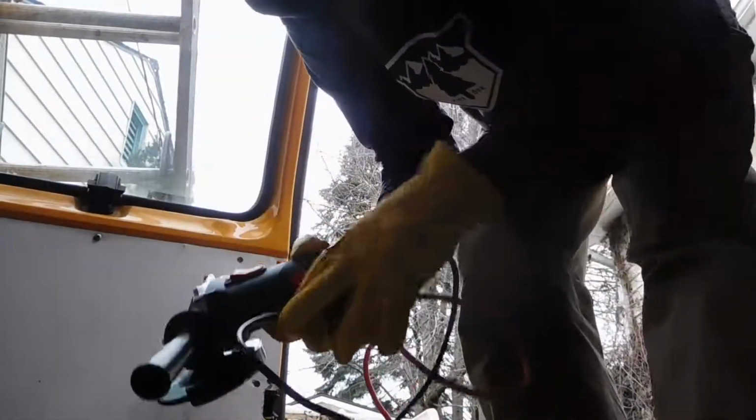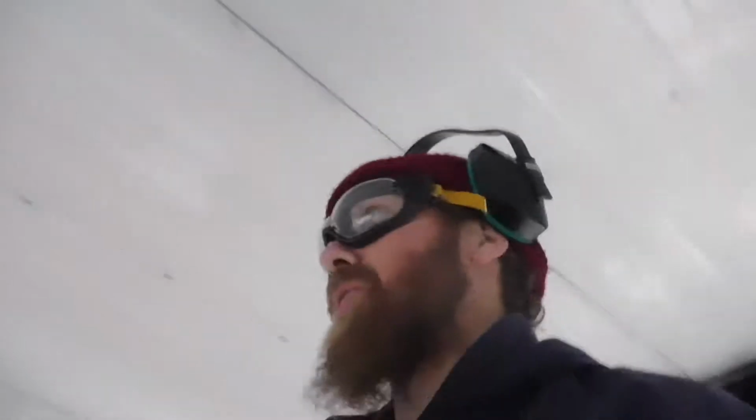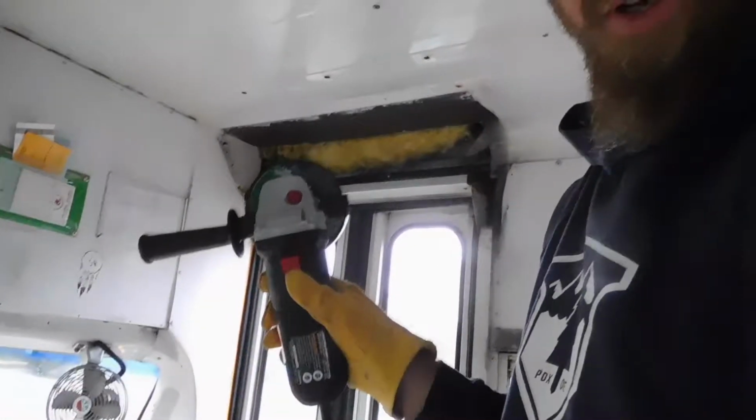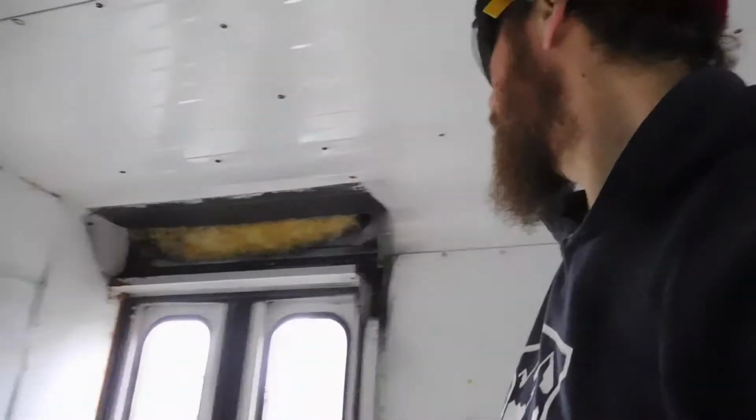The guy that I bought the van from, he had got a bunch of tools to do the project. And he just gave them to us. I already had a grinder, but someone just gave me another one. Alright. Grinding.